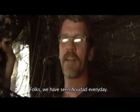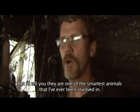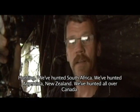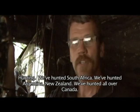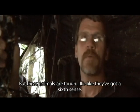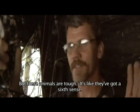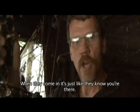Folks, we have seen Aoudad every day. I'll tell you, they're one of the smartest animals that I've ever been involved in hunting. We've hunted South Africa, we've hunted Argentina, New Zealand, we've hunted all over Canada. But these animals are tough. It's like they got a sixth sense when they come in. It's just like they know you're there.